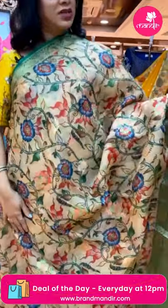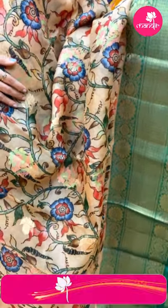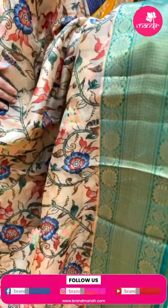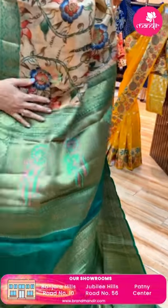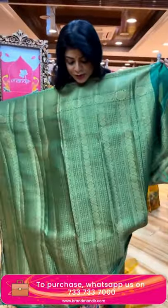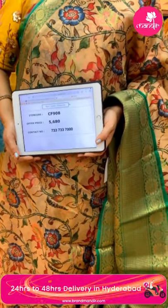One more sari, which is in cream color, like biscuit shade, and green combination. Beautiful printed florals and vines, as well as zari buttas. Border contrast with wavy lines and floral vines. Pallu contrast with kadi and floral buttas, meenakari, floral vine border. Blouse contrast, brocade blouse, stripes wala brocade with border. Very beautiful. Sari pricing and details, 5,680. CF908 is the code.